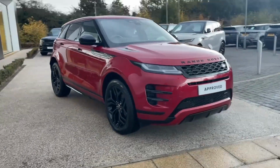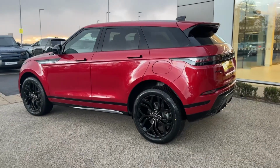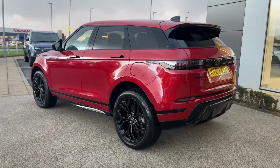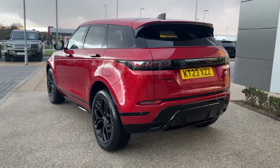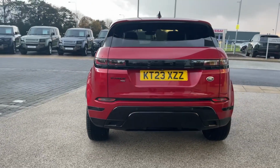Today I look forward to taking you around the approved used Land Rover Evoque P300e R-Dynamic HSE. This petrol plug-in hybrid features a 1.5 petrol engine which is seamlessly mated to an automatic gearbox and is seen here today in Firenze red.